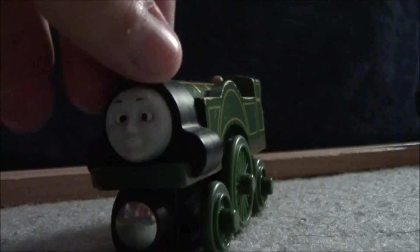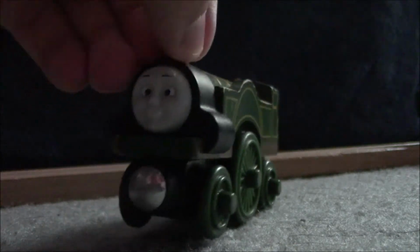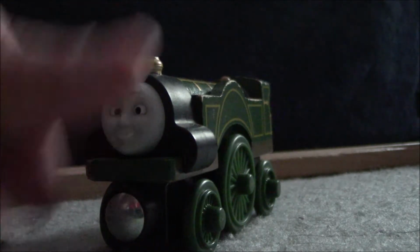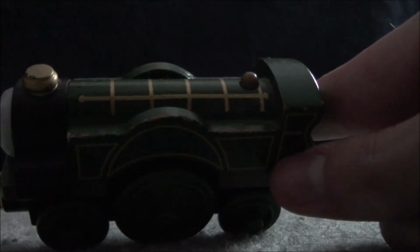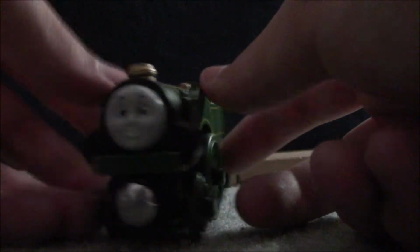This is the 2013 Mattel Fisher-Price Emily. I do have an old one from Learning Curve, but it is very beat up, so I decided to show you this one. They're basically the same, just imagine a different face. I do like this detail of her safety valve, though it's not shaped like Oliver's safety valve was. So, that's a bit disappointing.